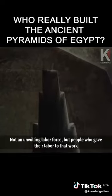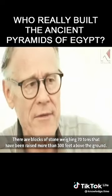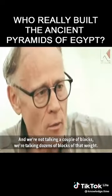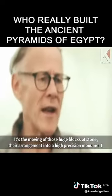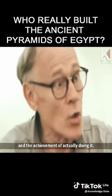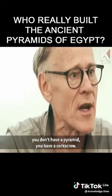Not an unwilling labor force, but people who gave their labor to that work with love and with care and with attention. There are blocks of stone weighing 70 tons that have been raised more than 300 feet above the ground. And we're not talking a couple of blocks, we're talking dozens of blocks of that weight. The average block weighs about 2.5 tons. It's the moving of those huge blocks of stone, their arrangement into a high precision monument, and the achievement of actually doing it, because if you make a small mistake at the base, by the time you get to the summit of your 481 foot high pyramid, you don't have a pyramid, you have a corkscrew.